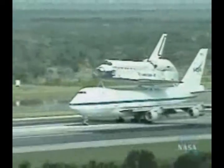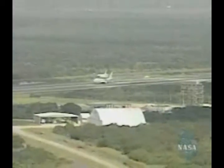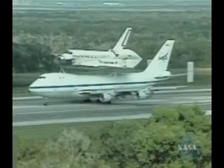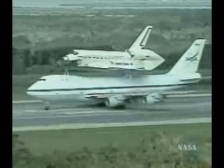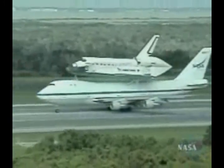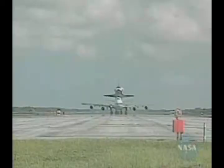Once in the orbital processing facility, the payload bay doors will be opened, and destow operations of the materials brought back from the International Space Station will begin. Discovery is now slated to fly on the next space shuttle mission, currently targeted for no earlier than March of 2006, mission STS-121, back to the International Space Station.